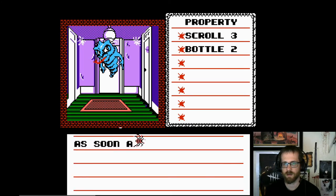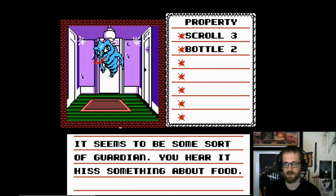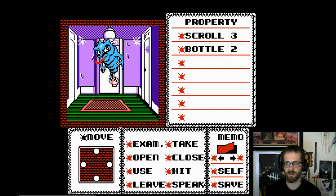What the heck is that? As soon as you enter the room, you're shocked to discover a floating blue creature. It seems to be some sort of guardian. You hear it hiss something about food.